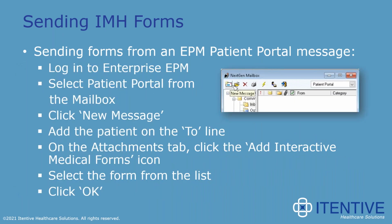The process for sending forms from the practice management application is going to be pretty similar to EHR. So our portal messages, if you're not familiar in practice management, are composed through the NextGen mailbox. In the top right corner, I'd want to make sure that drop down is selected as patient portal, and then I would click my new message button.